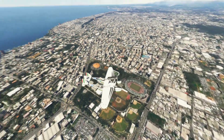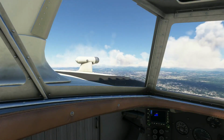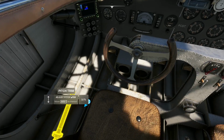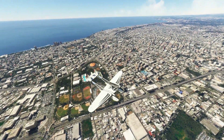I like to do these low flyovers, so we're going to get a little bit lower, because you know how I like to do those flyovers. Let's go ahead and drop this trim some. Let's drop that trim down a little bit. I don't want to go too low. All right.